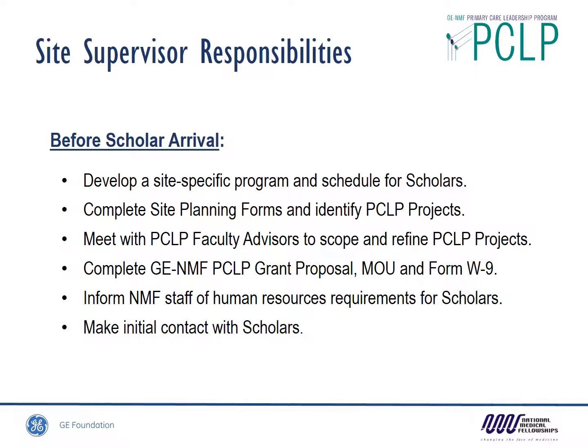Supervisors also complete site planning forms which specify key site partner contacts, collaborate with PCLP faculty advisors to scope and refine projects, complete a Memorandum of Understanding, Form W-9, and the online GE NMF PCLP grant proposal which outlines the site's program, provide a list to NMF staff of human resources documentation and paperwork required before scholars arrive on site, and make first contact with scholars in April or May.